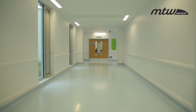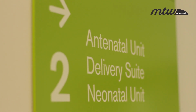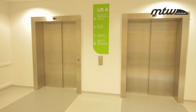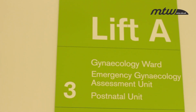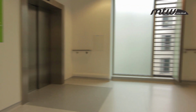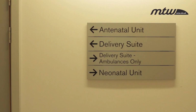Follow the corridor and you will see the green zone signs. These indicate the maternity wards and departments. You will now see 2 lifts. Take lift A to the 2nd floor where the antenatal unit and the triage department are located. On exiting the lift, look for the green signs indicating the antenatal unit. Turn right, through the double doors and keep following the signs.